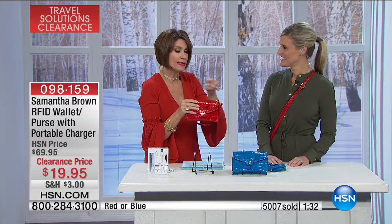This is your solution. One and done. You put stuff in here, you don't ever have to worry about that again. And what a great way to not only solve it, but to look great doing it. Oh, yes, so fashionable. Even if this didn't have the RFID, I would probably just buy it anyway, because the organization that Samantha puts into her pieces is so well thought out.